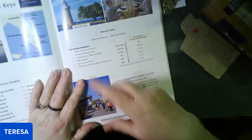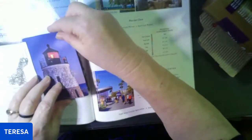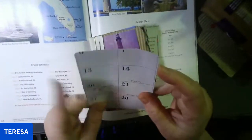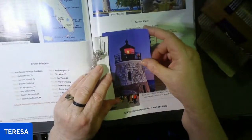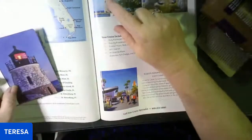Okay, well, I'm looking through a cruise book, and there's another lighthouse, but I'm thinking I might use this lighthouse on my cover. Pretty. And I'll tell you what I'll do is, because it is a calendar page, it's kind of thin. I'll take some cardboard and put behind it and do the cover with it. But there's another lighthouse here and I'm looking for the cover right now.